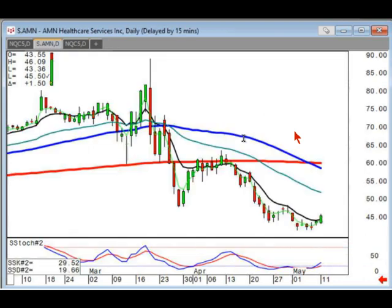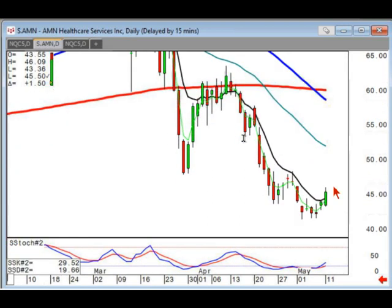And AMN, another healthcare. Yep, that's probably got the prospects now of at least bouncing back up now that you've had a doji gap up. So you can be buying this one.